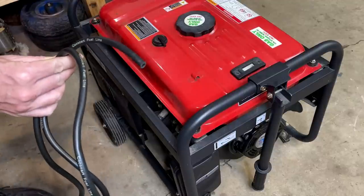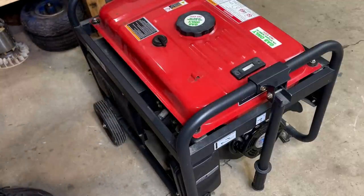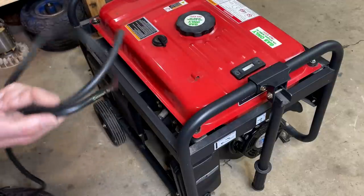Need to install some new tubing that runs from the tank down to the airbox. The one that came on the blue tank, it's a larger inner and outer diameter and just isn't gonna work. You know, this stuff, I think, should be fine.